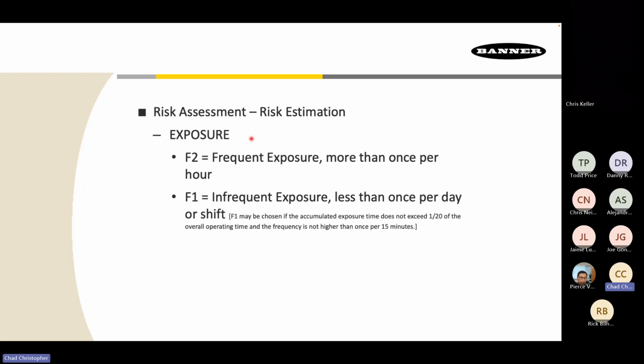Exposure. How often is the person there? If it's a hand-loaded punch press, their hands are in that machine every 2 to 10 seconds. Maybe they also watched their team choke the night before. They're not paying attention, and they're basically running on autopilot at that point.